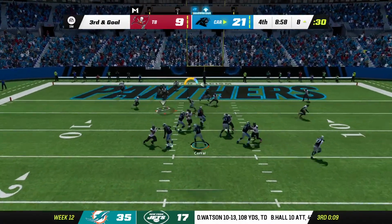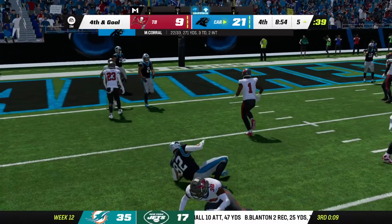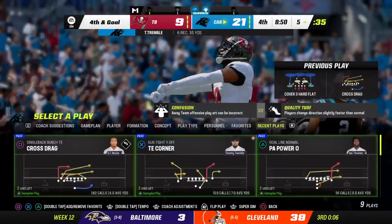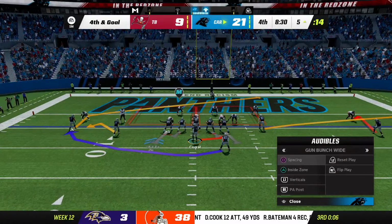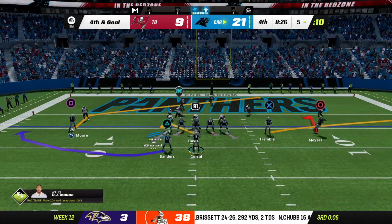3rd and goal, here's Corral. This will be caught at about the 5. They're able to hold him to 3 there, and that leads to a 4th and goal. Brandon, a good idea there on 3rd down. Run a little clear out and hope you can get your receiver the ball coming across the formation. Nice design, but well played defensively, and they stop him well short.